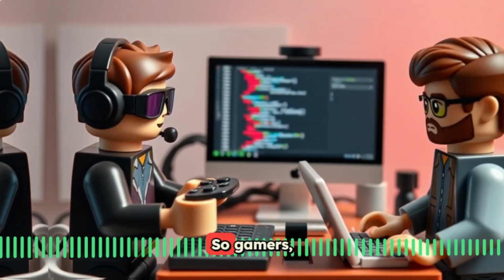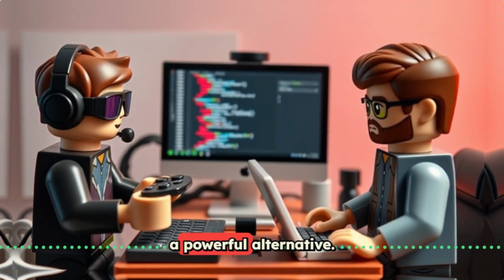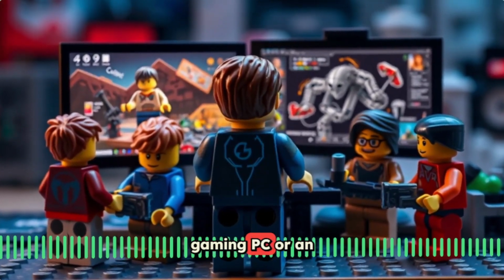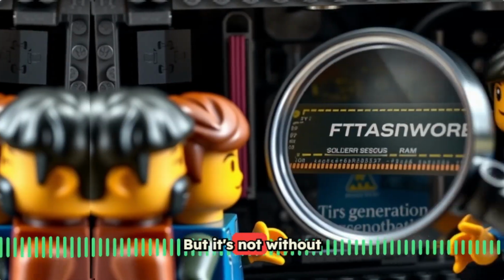So, gamers, AI enthusiasts, and potentially even Mac users who are looking for a powerful alternative. It's an interesting mix. It is, and it speaks to the versatility of this machine. It's not just a gaming PC or an AI workstation. It's designed to handle a wide range of tasks, making it a true all-rounder. But it's not without its compromises.